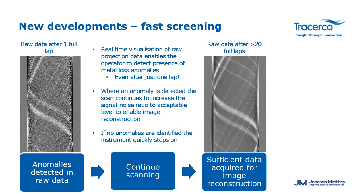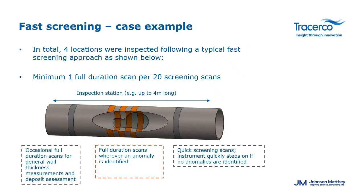If you did a fast screening and didn't see any defects, the tool could then simply step onto the next section. So this is an example of a fast screening being used at a customer location. After the standard delivery and clamping on of Discovery, we completed a full scan and data acquisition at the first location. This is acting as baseline data before we go into the inspection area.